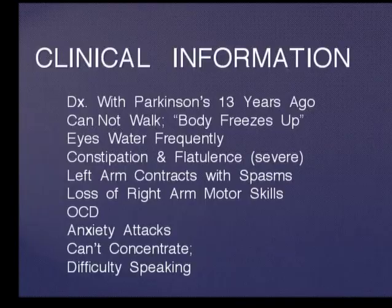We're going to begin with this Parkinson's patient. She was first diagnosed with Parkinson's disease 13 years ago. Her main complaint is she cannot walk and her body, quote, freezes up. Her eyes water frequently. Another big problem is constipation and flatulence, which she describes as severe. Her left arm contracts uncontrollably with motor spasms. She's got loss of her right arm motor skills.